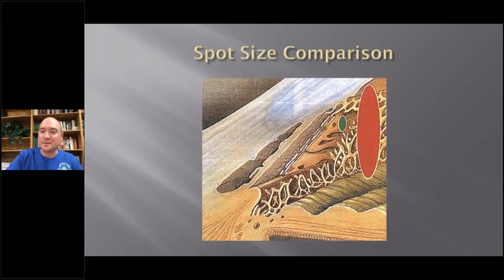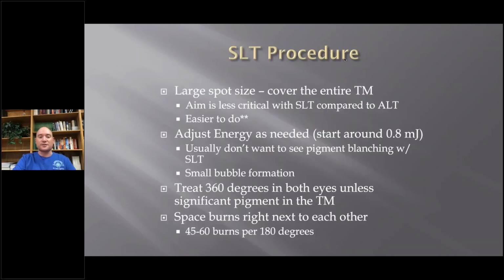So spot size comparison, again, ALT and SLT, I'm going to skip by this for time purposes. Remember that SLT is gentle on the tissue. There's no destruction of tissue. There's no photocoagulation. So in theory, it's easier to do. The pressure is less on. Not that you want to miss other parts of the meshwork. You want to be on the TM. But if your patient moves and you got into the ciliary body, you're not photocoagulating. Many ophthalmologists that I was trained under that have done extensive ALT and extensive SLT say this is easier to do than the ALT is. We adjust our energy. We do 360 unless they have significant pigment in the trabecular meshwork.